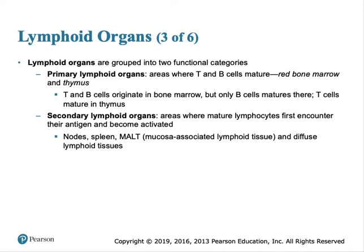I'll go ahead and tell you, we'll mention this again, but B cells get their name because they are educated and mature in the bone marrow, the red bone marrow. T lymphocytes get their name because they mature in the thymus. Okay, so that's an easy way to remember it. B, bone marrow; T, thymus.